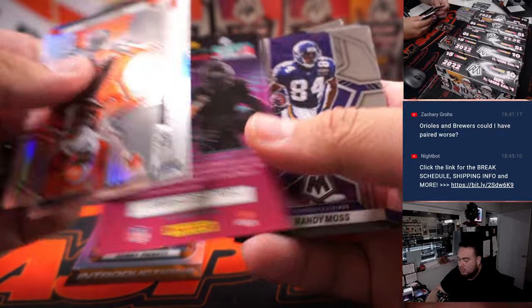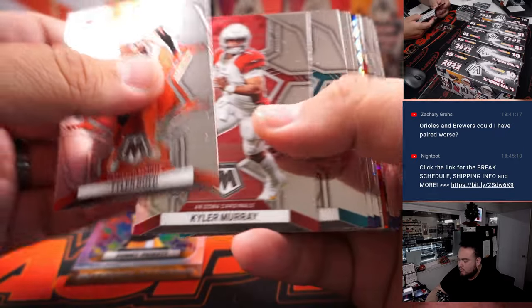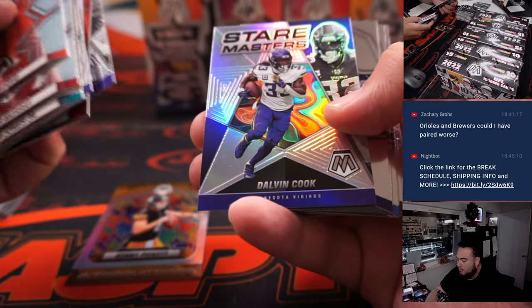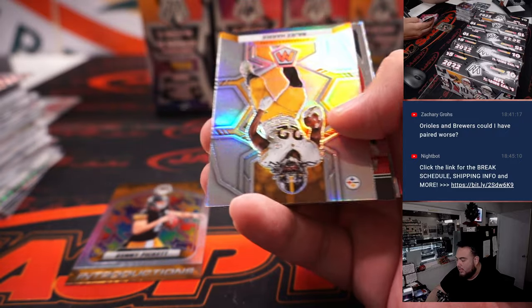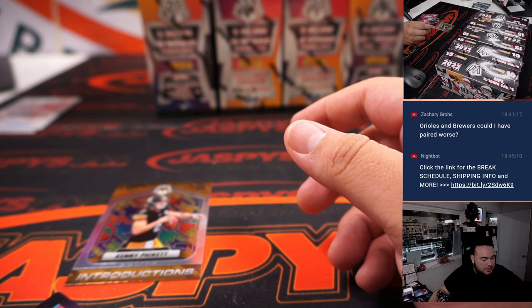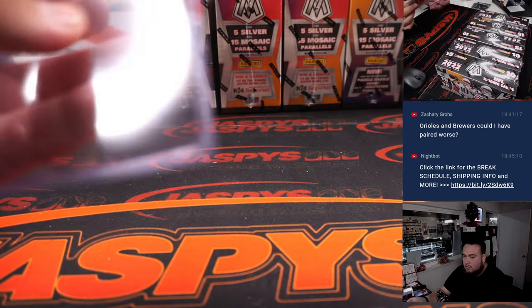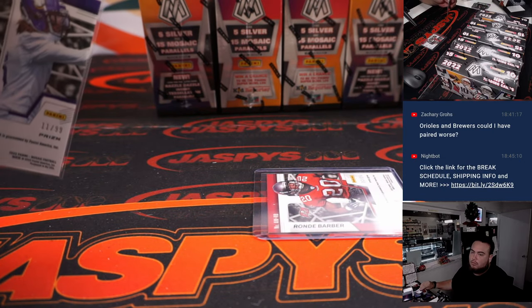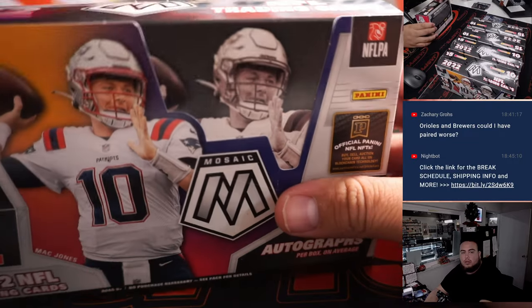Calvin Austin, Amari Cooper. And that is Tampa Bay Buccaneers, Angel Acevedo. Trey Lance, Najee Harris, and a Phil Simms. All right, nice first box there. A couple nice colors. Next one. Got a little razzle dazzle.